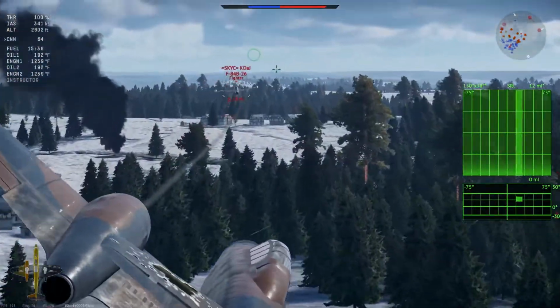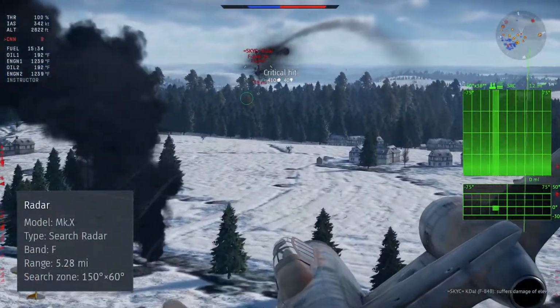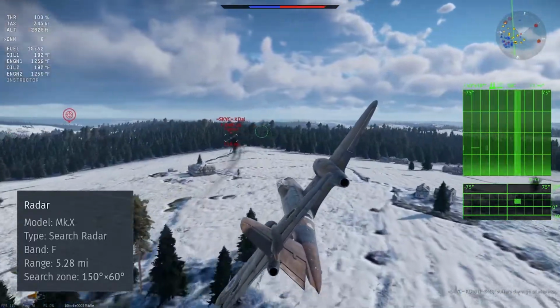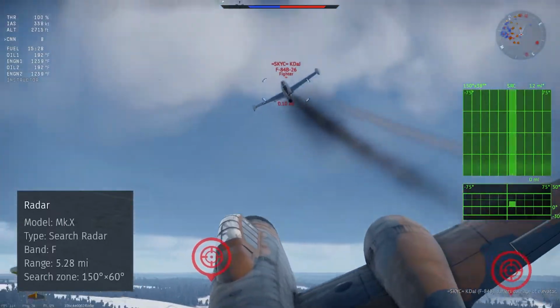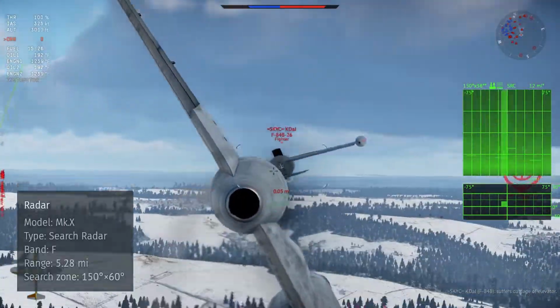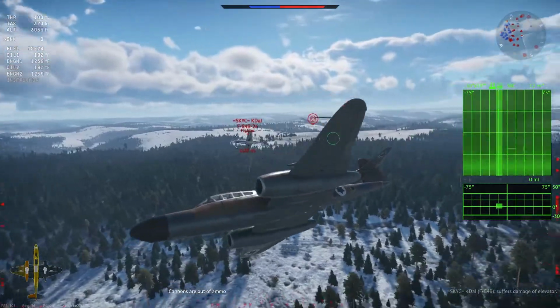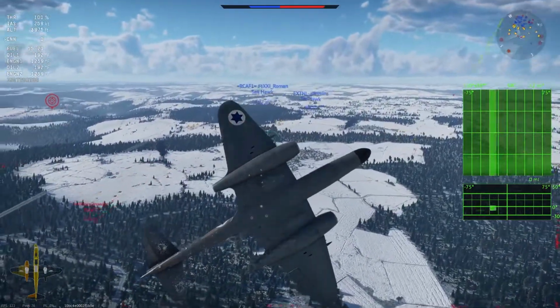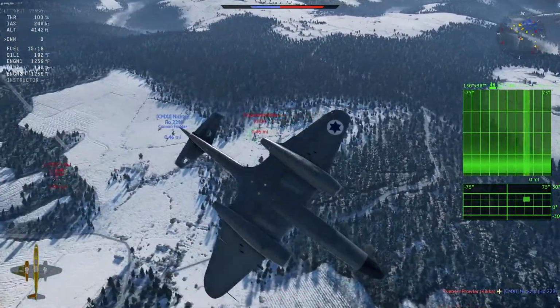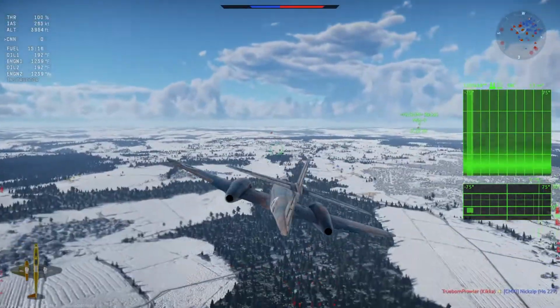In-game, the Meteor NF13 is equipped with the Mark 10 radar. This is a search radar only, so you won't be able to lock up targets, but you can use it to spot targets at a distance. The radar has 3 range settings, those being 2 miles, 6 miles, and 12 miles. It also has 3 search settings ranging from 150 by 23 to 150 by 38, and finally 150 by 68.